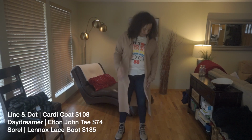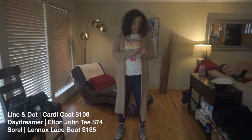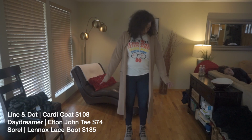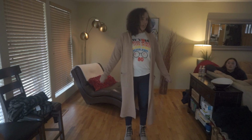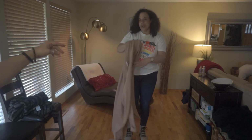Amber tried on this adorable Elton John t-shirt by Daydreamer with her cut from the cloth jeans. She loved the Cardi coat by Line and Dot, except she thought that the color matched her skin tone a little too closely, but wished we had it in a different color. The whole outfit with the Sorel Lennox boots though was super cute.